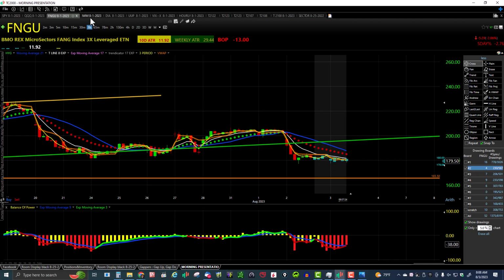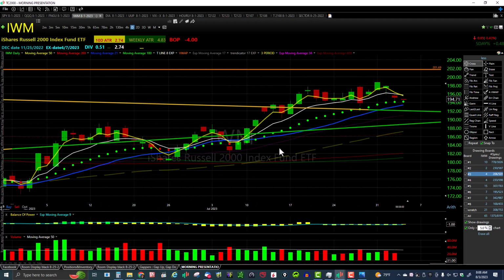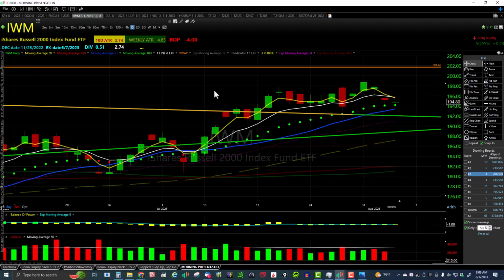Now let's take a look at IWM. Now IWM and the diamonds fared much better than the FNGU, the SPY, and the QQQ. You can see on the diamonds or on the IWM, we closed underneath the T line but above the trend indicator and above the 21. So still daily uptrend here in the IWM, still looking good. Now, not to say that the QQQ and the SPY and the FNGU are in downtrends. They're just in hourly downtrends at this time.